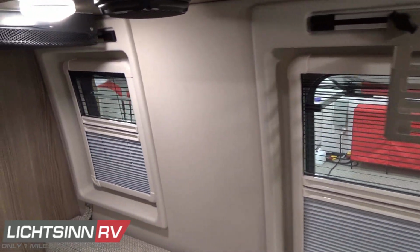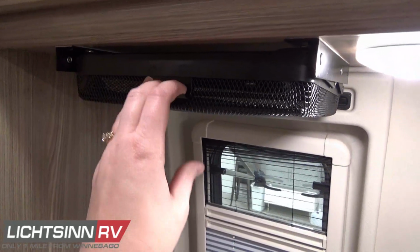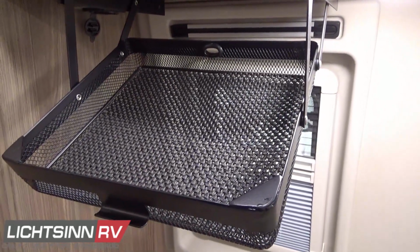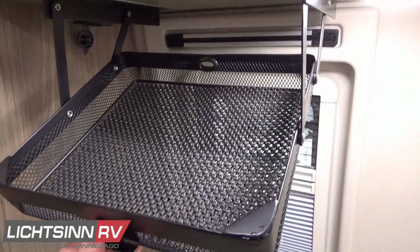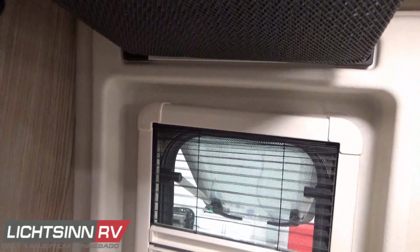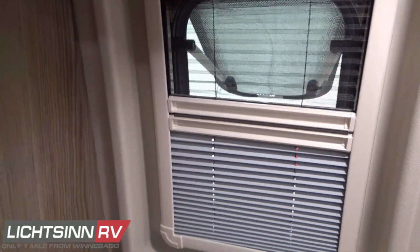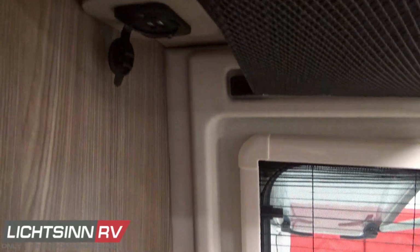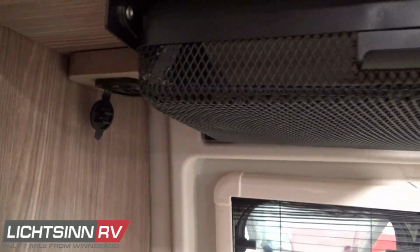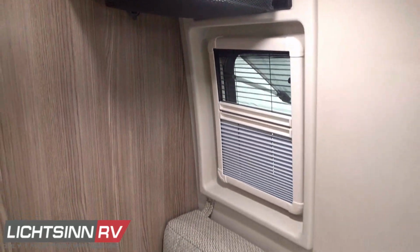Of course, we continue on with the dual pane thermal insulated windows and Euro cassette blinds. This anything keeper over the driver's side twin bed also includes the USB and 12 volt power points just towards the rear location of this. Another Ram Tough Track mount for mounting a Ram mount for smartphone or tablet mounting if you do a lot of streaming, or if you'd like to use a Ram Tough Track mount to store your smartphone or tablet as opposed to the anything keeper.